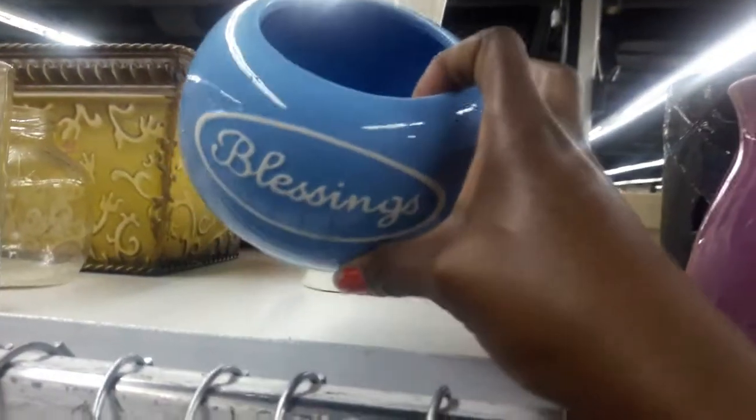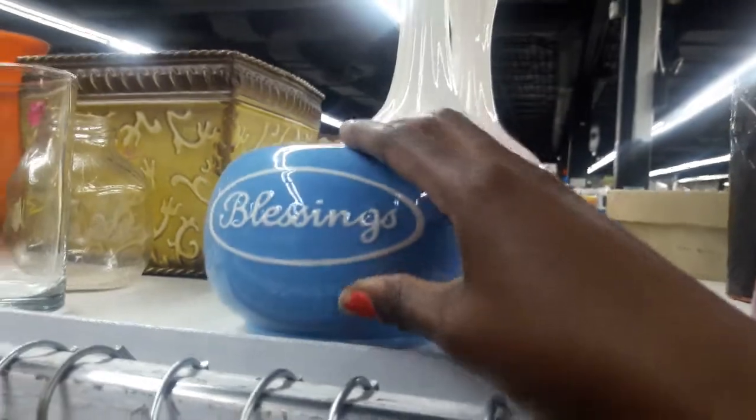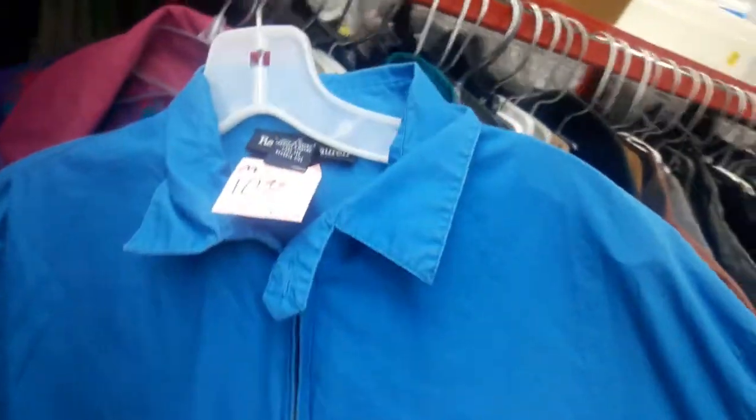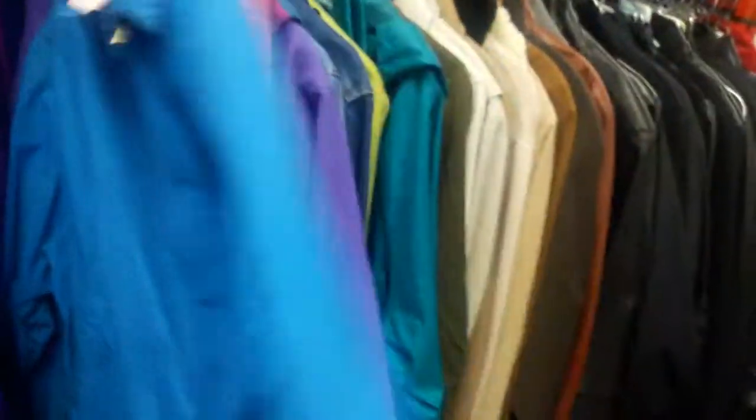But anyway, Pastries at the thrift store. Is this kind of cute? I think it's kind of funny. Blessings on blessings. Kind of cute. We got ourselves a little polo, a little jacket right here. Pretty freaking cute. They want $10.99, they're out of their mind. But it's cute. It's pulling a little more turquoise, like periwinkle blue, but super cute.